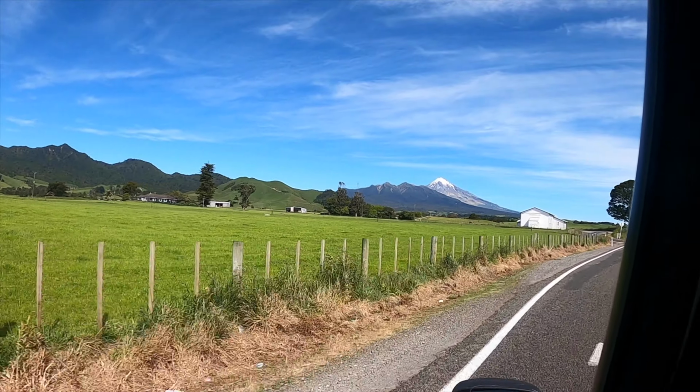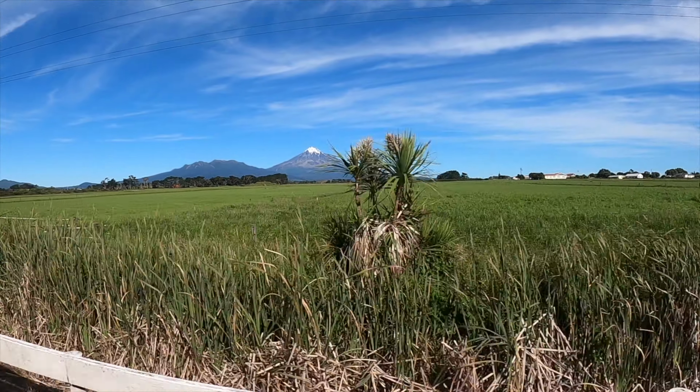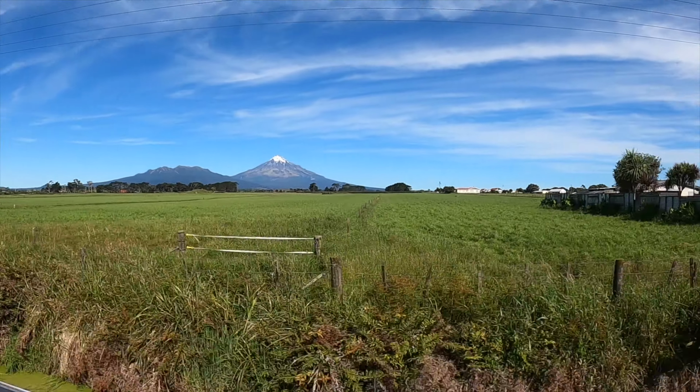Find somewhere to stay the night. There's a lighthouse down here, Cape Egmont Lighthouse. There's some camping down there. We're going to go have a look. So how is this for a place to camp? Mt Taranaki right behind us. Awesome. And the sun's just about to go down. We're just going to go watch the sunset just over the sea over here.